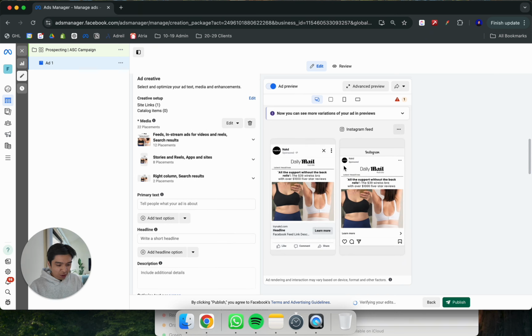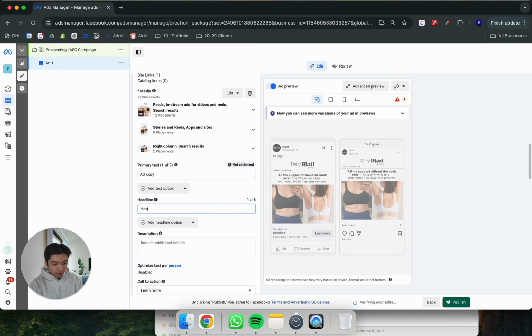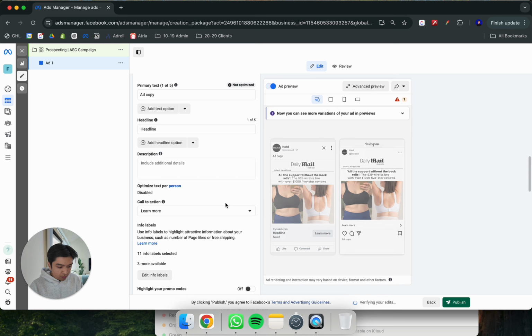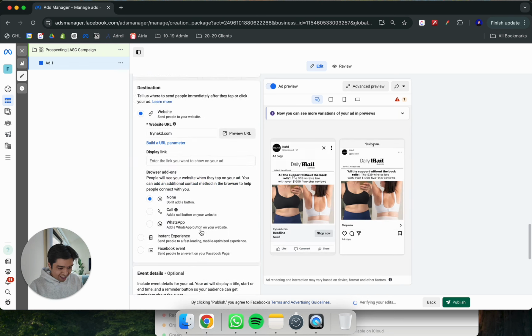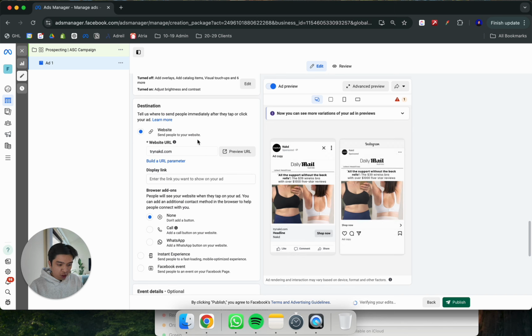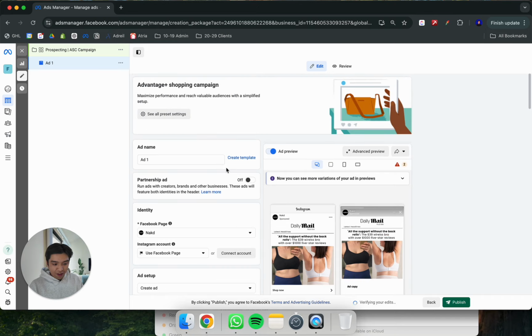So once you have your actual image or video loaded in, primary text, you're gonna add in your ad copy. So I'm just gonna put ad copy. And then for your headline, you add in your headline. Call to action, you're gonna switch this over to Shop Now. And then for your URL, just make sure that you have your website URL placed in there as so. And if you're using a third-party tool like Triple Whale or Northbeam, you can add in your URL parameters here so that data is feeding back into the platform. But that is literally how you create the Advantage Plus campaign and how you create the ad inside the campaign.